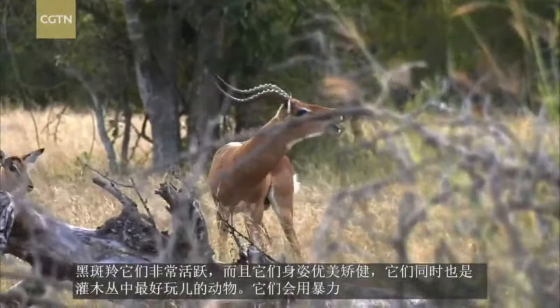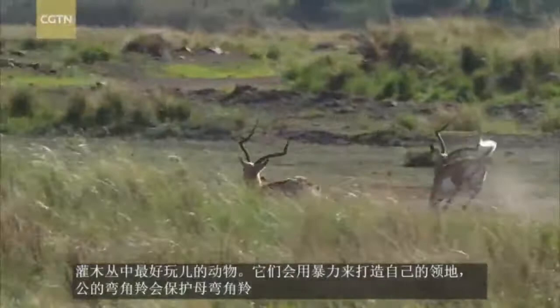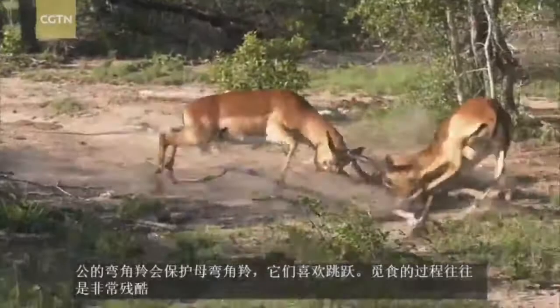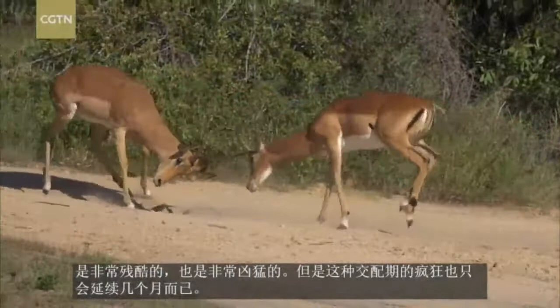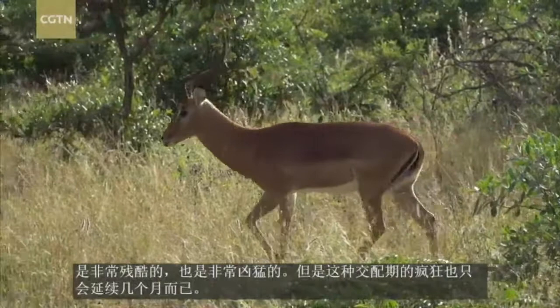Early winter is filled with chaotic battles and frightening roaring. The rutting carnival is a dangerous time for the rams. They forget to eat or look out for predators. But the mating madness only lasts a few months. After this, the anger and vendettas are forgotten, and peace is restored.